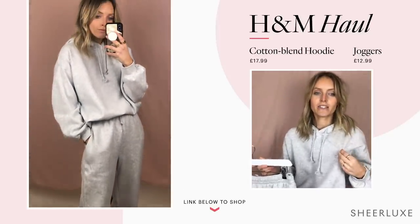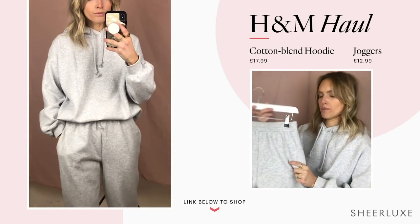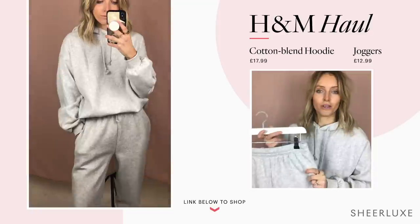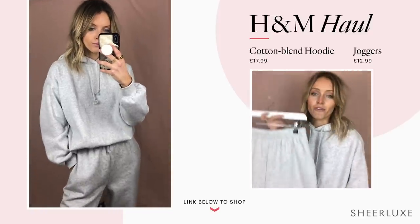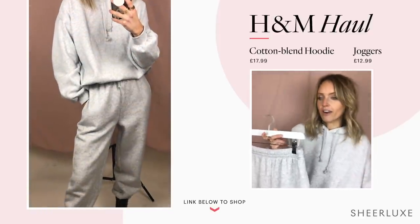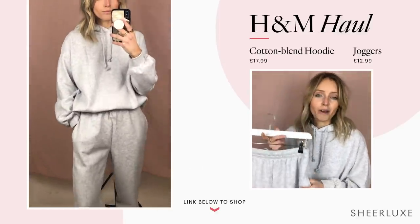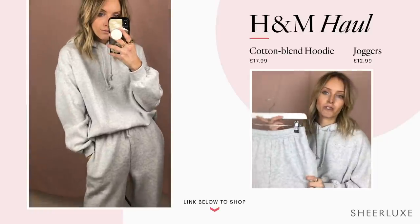I think the hoodie is $17.99 and the tracksuit bottoms are $12.99 if I'm not mistaken, and they just feel so, so soft and great for wearing with a big long coat, that kind of Frankie Shop vibe, and a pair of trainers, and just for lounging about indoors. It's just the ultimate loungewear set.